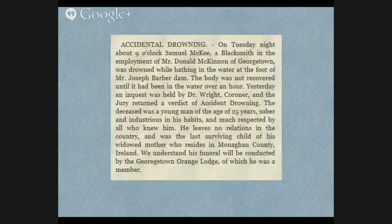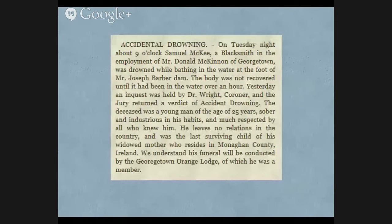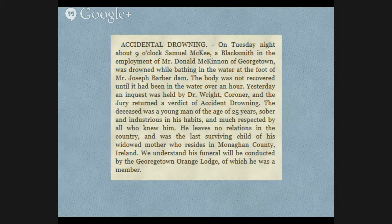Now, this is an interesting one. These are both from Georgetown. It's a report about an accidental drowning of Samuel McKee. It provides the inquest verdict and that he had no relations in Canada. He was the last surviving child of his widowed mother in County Monaghan. It's a good start. The important note is the funeral was being held at the Orange Lodge, of which he was a member. So he was Protestant from the north of Ireland. If he belonged to the Orange Lodge here, he could have belonged to an Orange Lodge in County Monaghan. And the lodge records may still survive. You have to check locally to find out if they do.